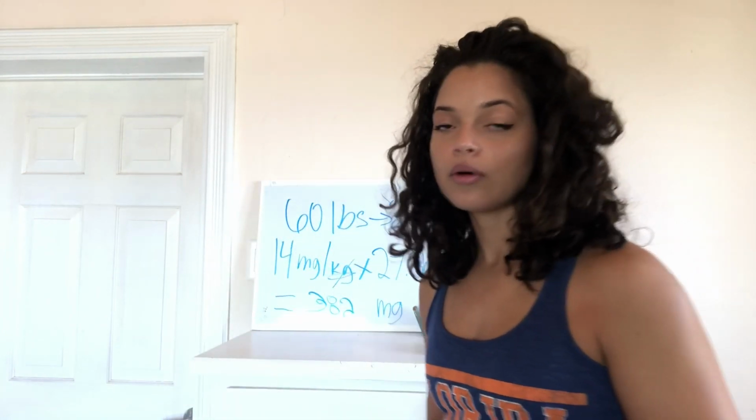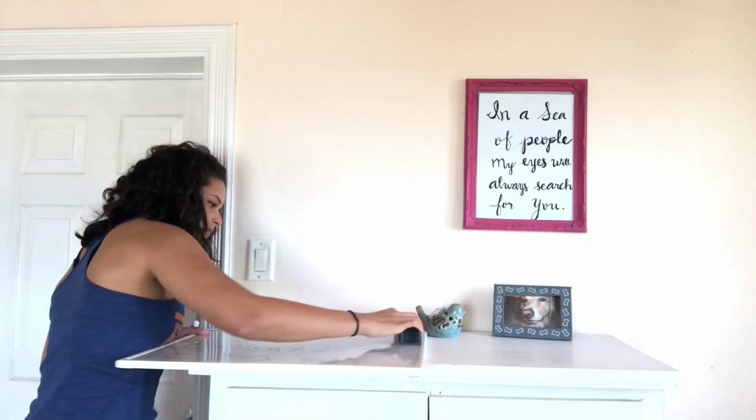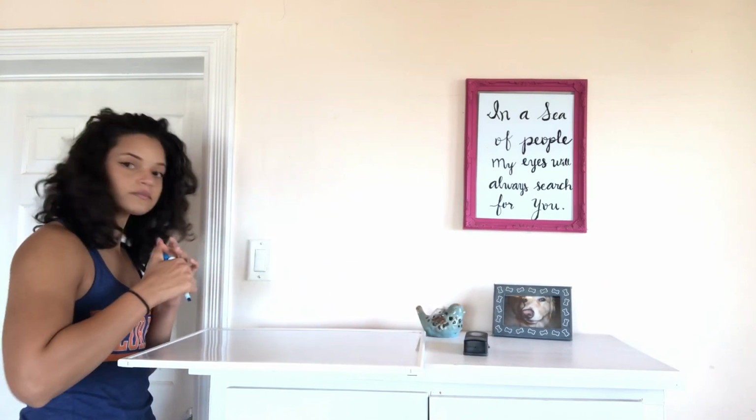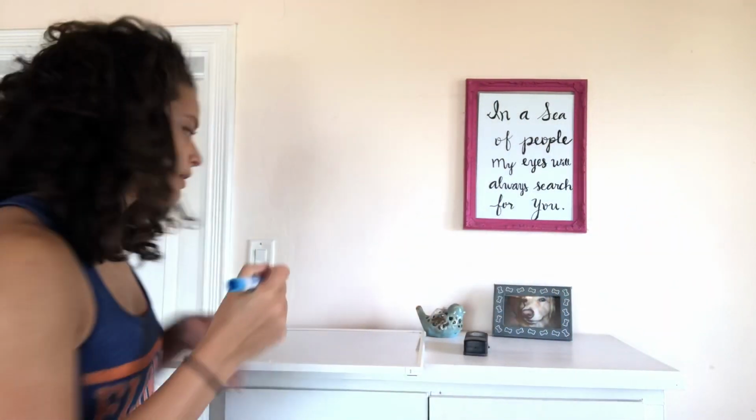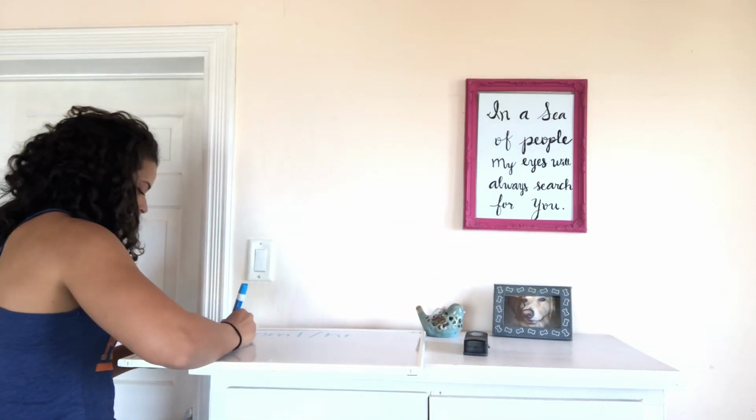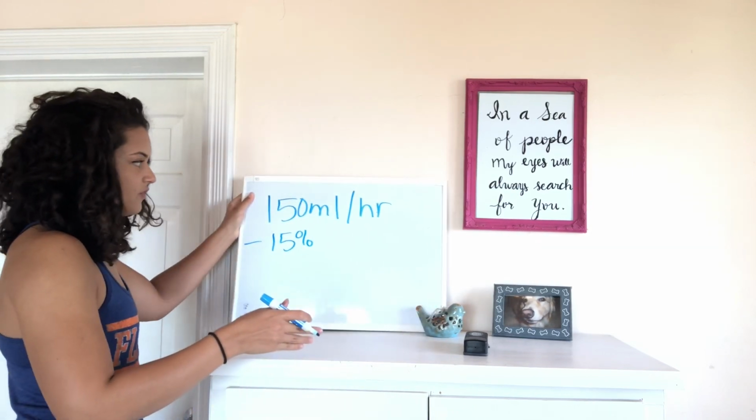The doctor asks you to decrease the patient's fluid rate by 15%. Their current fluid rate is set at 150 mils per hour. What's their new rate? This is also pretty simple. All they're asking you to do is subtract 15% from the 150 mils per hour. So what's important here is the fluid rate, 150 mils per hour, and then 15%. You're trying to decrease that by 15%.